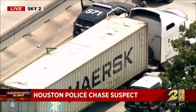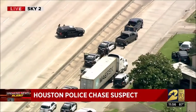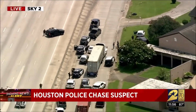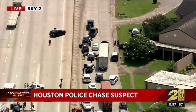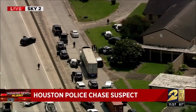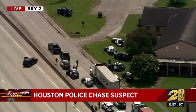Especially in that part of town, where typically around the noon hour we see a lot of congestion build on the Gulf Freeway and on those service roads, and that's exactly what we saw happen here. Once that chase suspect exited the freeway onto the service road, traffic started to back up, and that truck was essentially boxed in. When it comes to these kinds of chases, there's not a lot of thought that goes into it. They're like, okay, we're on the highway, the traffic's starting to build up, let's just exit and get to any open road that we can. And for this driver, it ended up in a dead end.